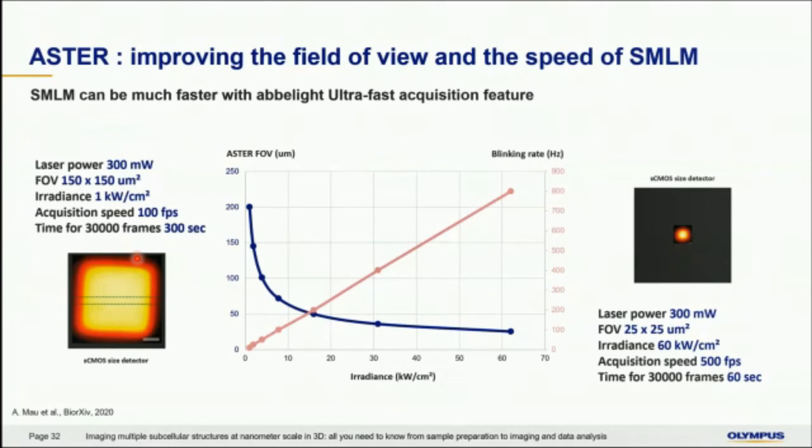And at that speed, in fact, we realized that the blinking rate is slower, but it's still compatible with the high frequency imaging speed from the camera. So at that field of view, you can still acquire at 100 frames per second.